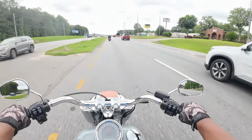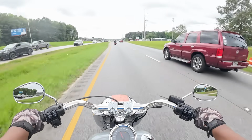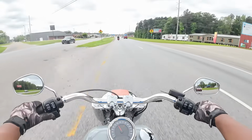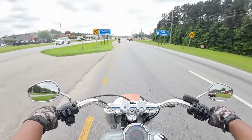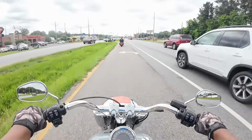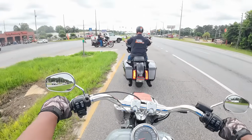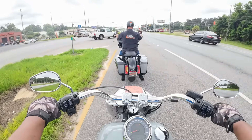Real nice, real nice. Now we're headed back to the dealership, guys. I think I would have enjoyed riding that Road Glide a little bit more than I do the Fat Boy here. Well, look at this junk. Some people just don't know how to negotiate a median. The biker is right, but the truck is wrong. What do you know about that?